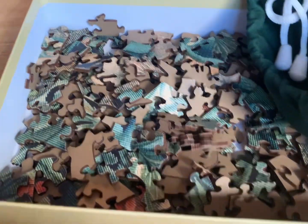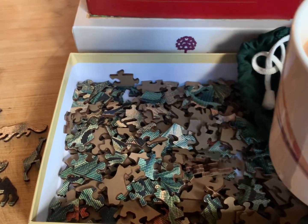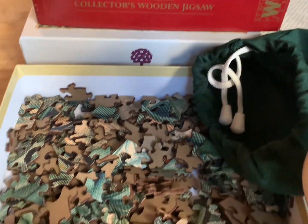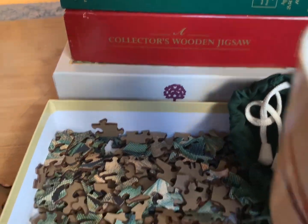So I am going to have a lovely mug of tea now, and I'm going to begin my puzzle, and I will update you on my progress in the next Vlogmas, and we'll see how far I get and how many puzzles I manage to complete during December.